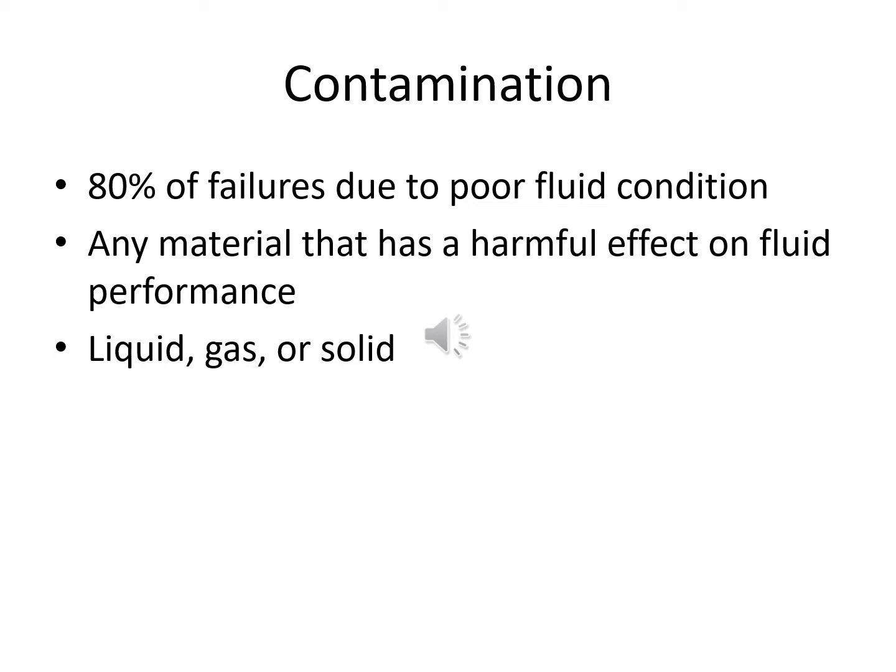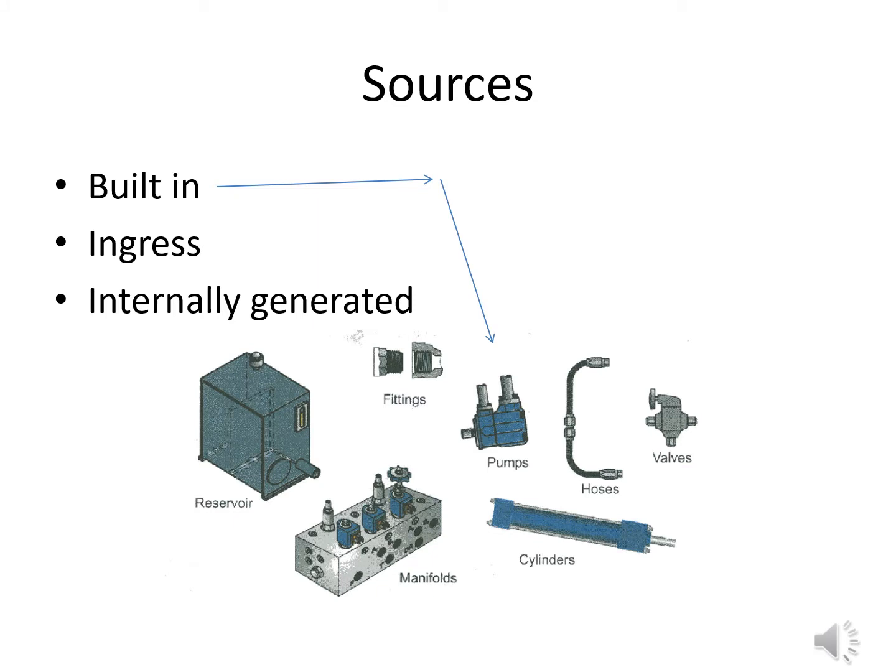I just worked on a problem where they had a lot of rust in the hydraulics. Too much water in the system. So where does it come from? First of all, it could be building. I worked in a hydraulic factory for a little while, and it's amazing how dirty the hydraulics are when they're built. They don't meet our own specification of cleanliness that we expect of the customers. And if you get hydraulics repaired, it's even worse. They don't do anything to clean it. They'll replace the seals or whatever, but they don't clean it. So it's there, and it stays there because it's a sealed system. It could get sucked in somehow, and a lot of times, just because you've got moving parts, it'll generate contamination.